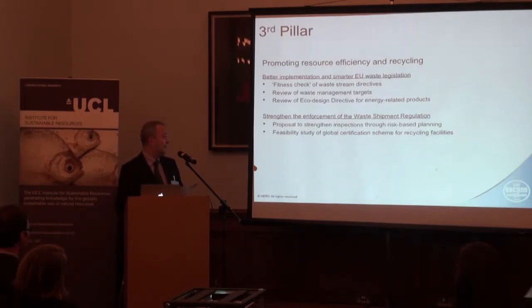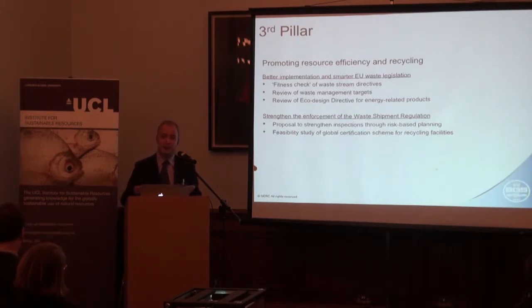With regard to the actions on the waste shipment regulation, the Commission adopted a proposal in July to strengthen the inspections in the member states of waste shipments, and to do this not randomly, but through risk-based planning of inspections, also looking at upstream generation of waste. And we are also looking into the feasibility of introducing a certification scheme for recycling facilities in non-OECD countries. There we issued a report that was carried out on behalf of my Director General. It was issued in May, and that report, by the way, advocated such a mandatory certification scheme, but we are now carrying out further consultations on this subject.